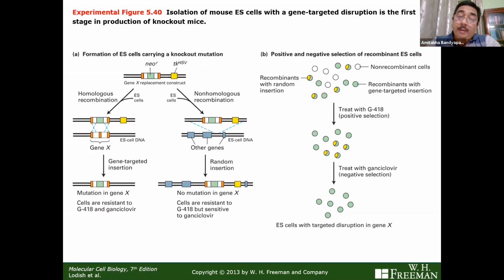The way it works is that you transfect the cell with the knockout construct, and like it has been shown schematically, there are three populations. One, non-recombinant cells, where either the transfection did not happen, or even if it happened, there is no recombination, and the DNA fragment was chewed off. It is not a plasmid, right? It's a linear plasmid, chewed off or whatever.